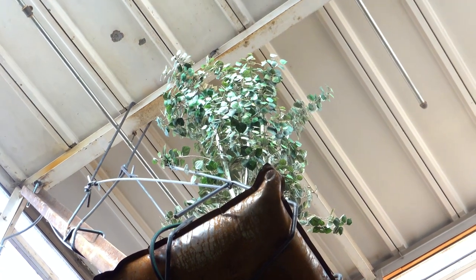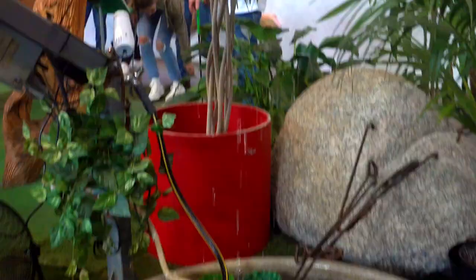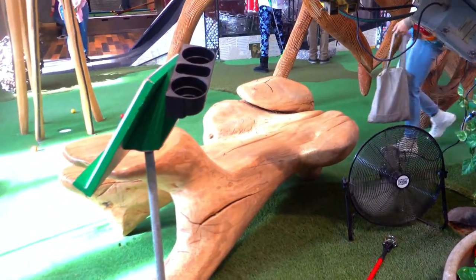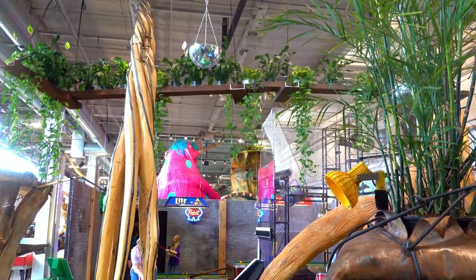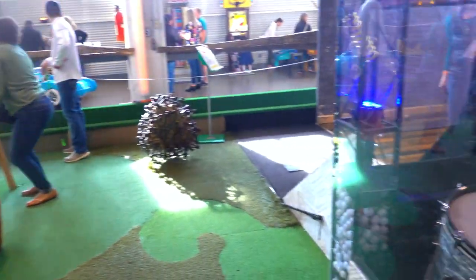And look at this hole. It's got the tree up there with the water draining to the roots to water these lovely lily pads. I'm not sure exactly what the object of this hole is. There's people playing it. But this is just a whole lot of fantastic goodness right here. Here's the other side of that hole, and then here's another one.